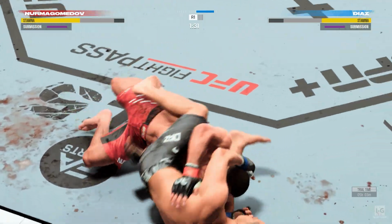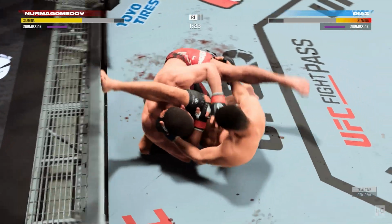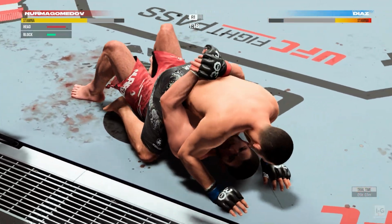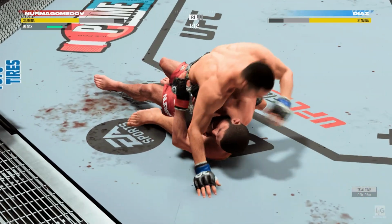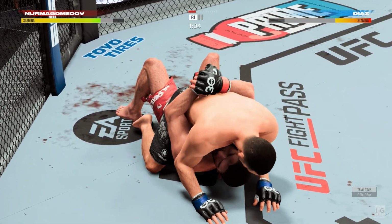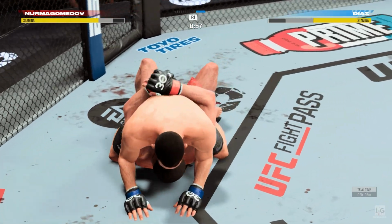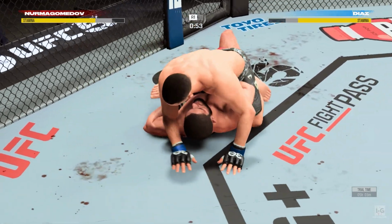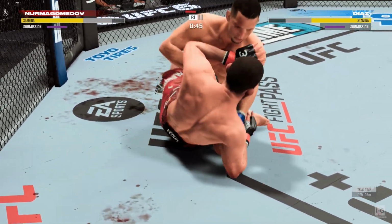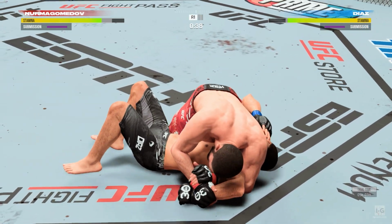Diaz is trying for a submission here. Oh, good technique there. He's got the triangle choke locked in. Oh, bails on the submission now. Under a minute now to go, round one. In the half guard. Oh, four attack. Yup. Oh, could be the beginning of the end. That looks tight.